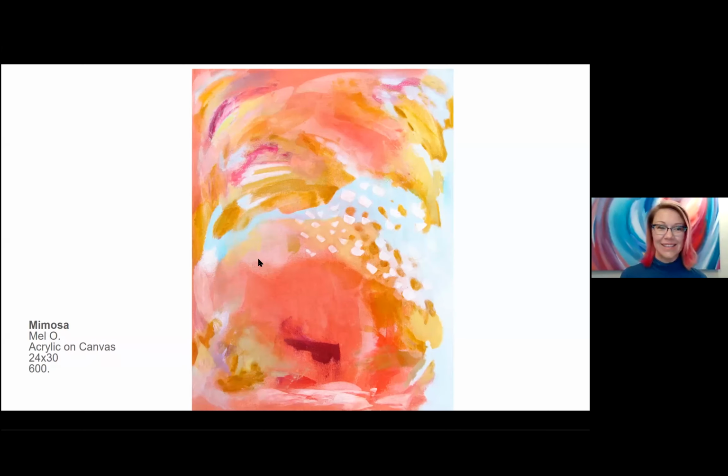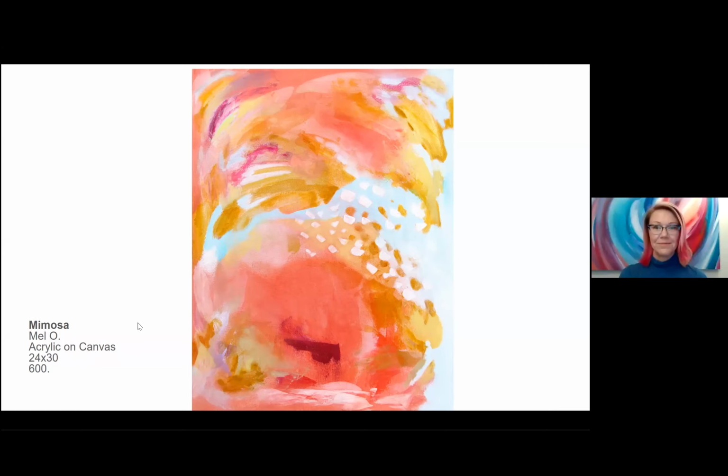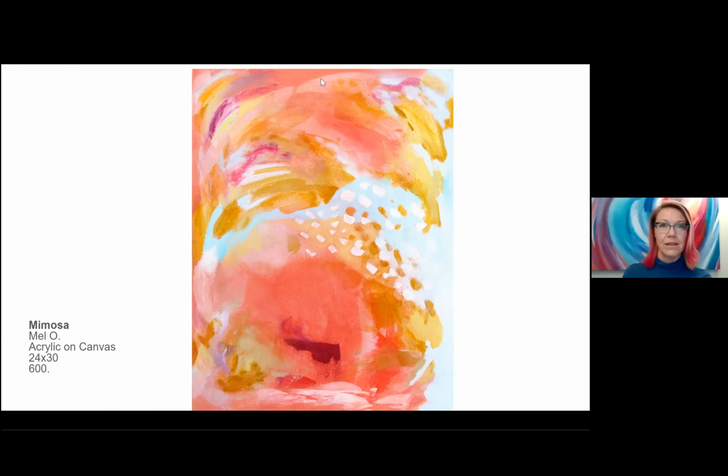Let's see. Here is the artwork close up. Let's see. Okay. You see it? Yeah, we're seeing it now. Okay, great. So let's see. It's not allowing me to go through again. That's strange. I have no control over that. Oh, interesting. Let me see.